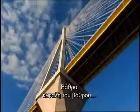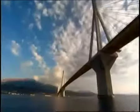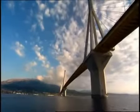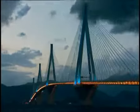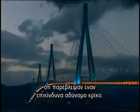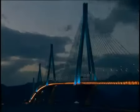Pier shaft, pier head, legs, pylon head. The entire bridge depends on their structural integrity. But engineers are about to discover they have overlooked a dangerous weak link.